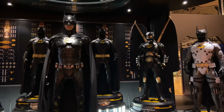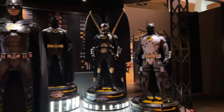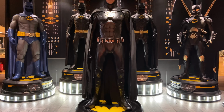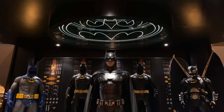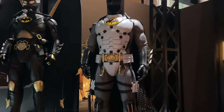I am so freaking envious of Ryan standing in front of this life-size hall of armor, these bat suits. It must have been something else entirely. Front and center, the modern suit. You've got that blue and grey suit, which Hot Toys, please, I hope you make in 1/6 scale. Actually make it, not just tease the darn thing.